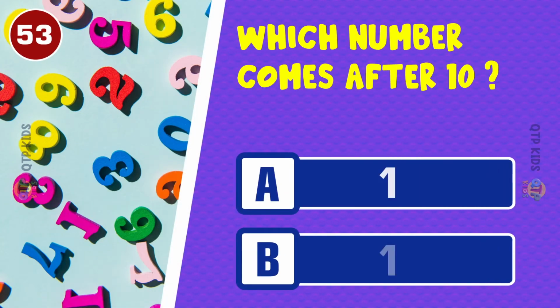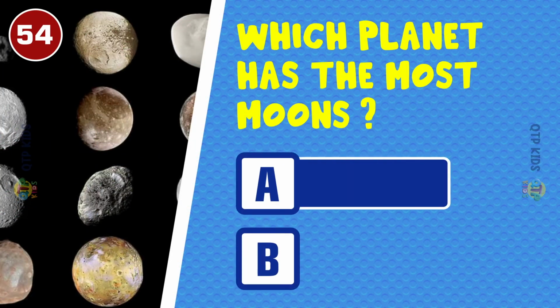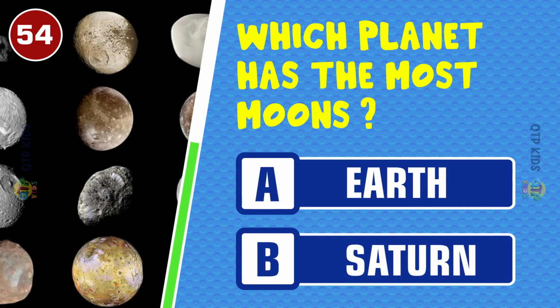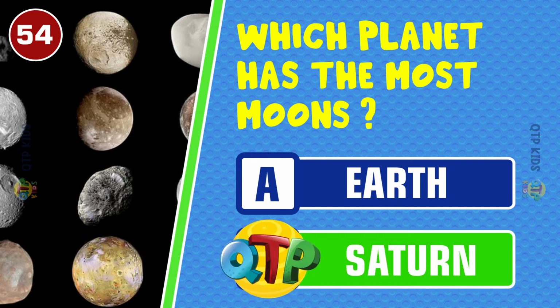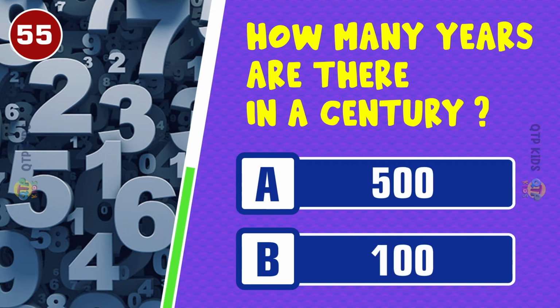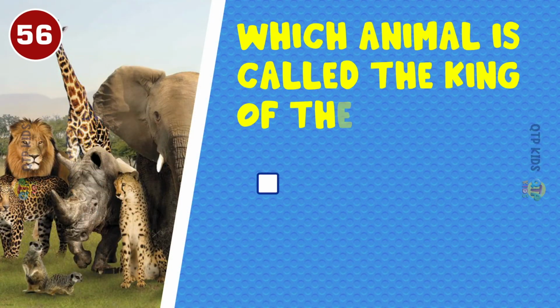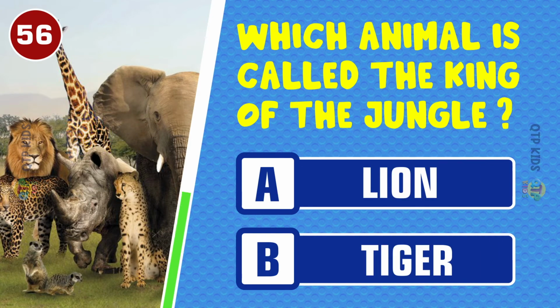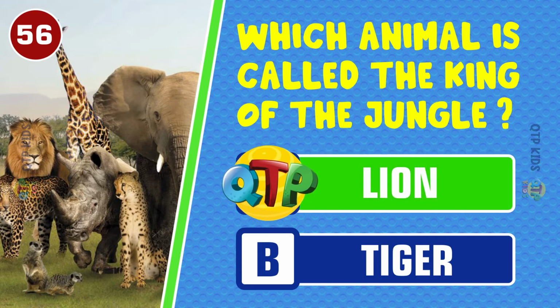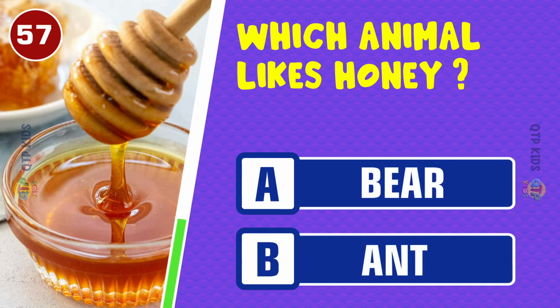Which number comes after 10? 11. Which planet has the most moons? Saturn. How many years are there in a century? 100. Which animal is called the king of the jungle? The lion. Which animal likes honey? It is bear.